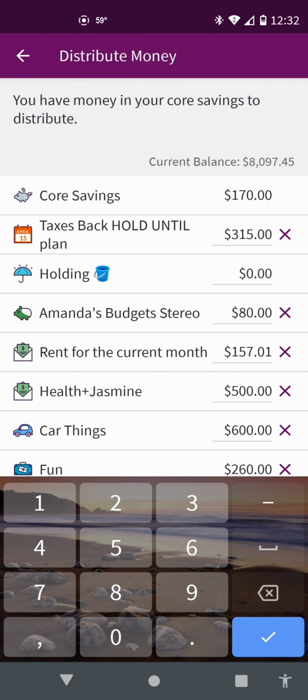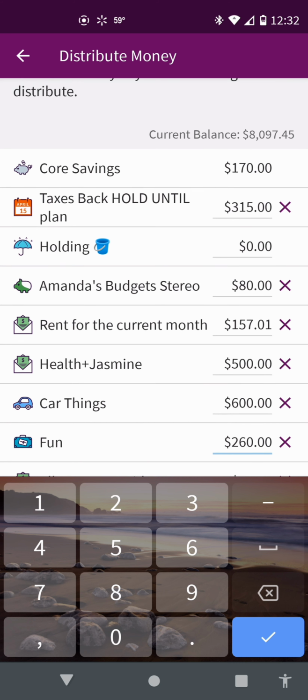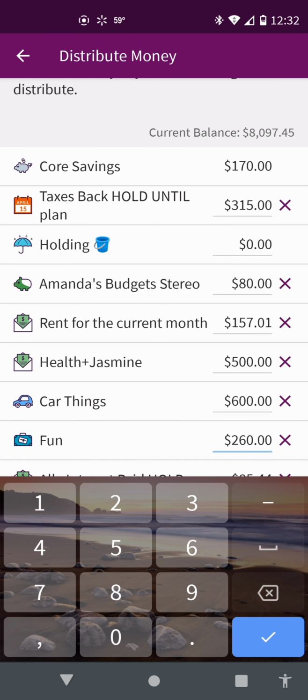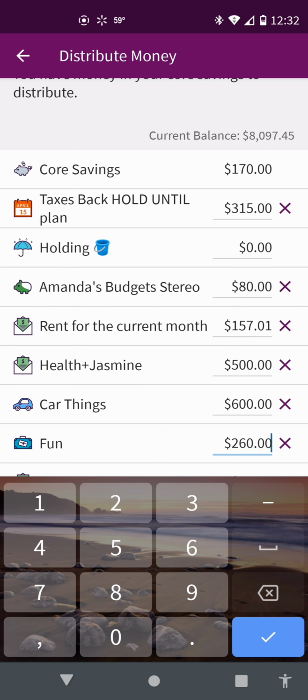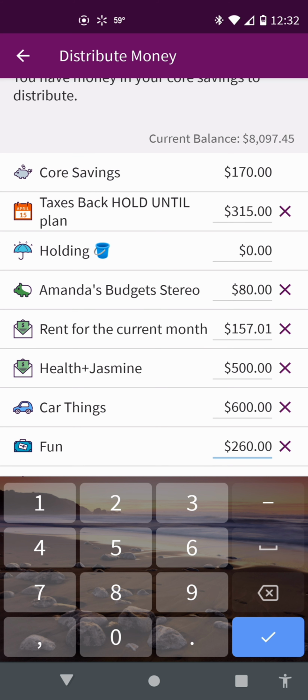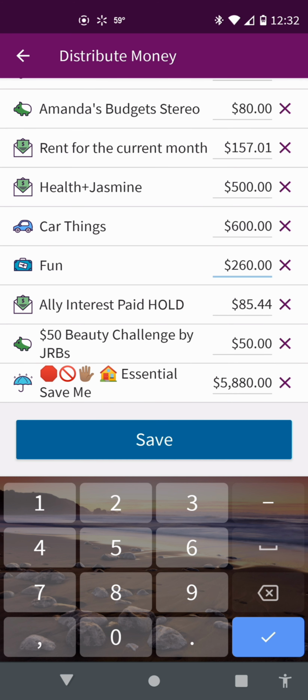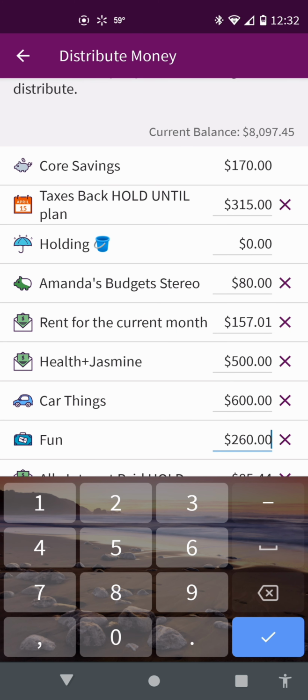Messed up. So let's go back. 170 minus 120, $50. Plus, I need to do 50 plus 50. So I need to have $150. Well, let's see. I need to have $150 plus 150. So $320 minus 120. I need to have $200 in my core account so I can transfer the money. So I'm going to 70, 80, 90, 100. I'm going to take $30 from this.